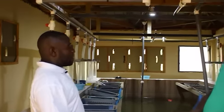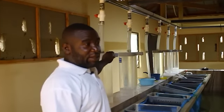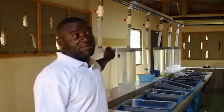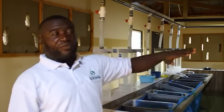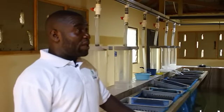Every single jar here or an incubator can house about 1 kilo of eggs. The 1 kilo of eggs is estimated at about 100,000 fries. Oh! Yeah, so if you are having 12 here, then if you are to fill all these ones, you'll be expecting not less than 1.2 million.